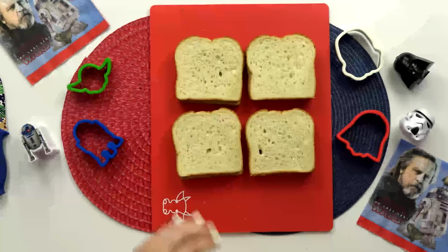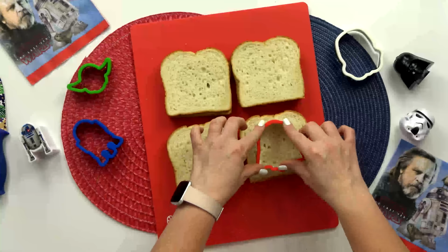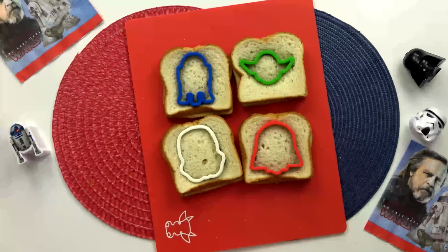And then next I'm gonna use my Star Wars cookie cutters in the center of each sandwich. Now I'm actually gonna leave these cookie cutters in the sandwich and present it to the kids just like this. That way they can actually eat the entire sandwich and not just the center.